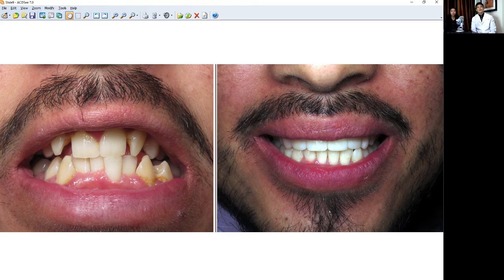And honestly, this is my first time seeing this case, and I'm just amazed. Like, when you pulled it up, I was like, there's no way that's his new smile. So it's really amazing the things that you can do with minimally invasive cosmetic dentistry without even having to take away any of his tooth structure. Like, we basically, or Dr.